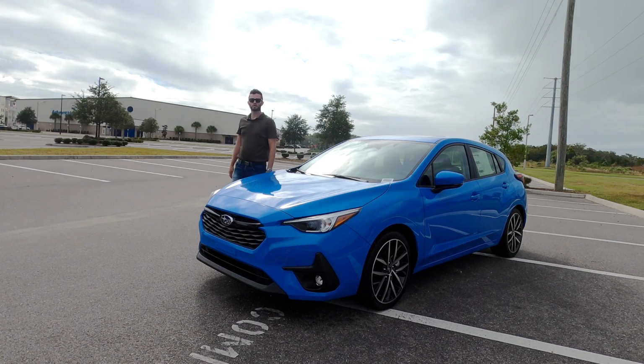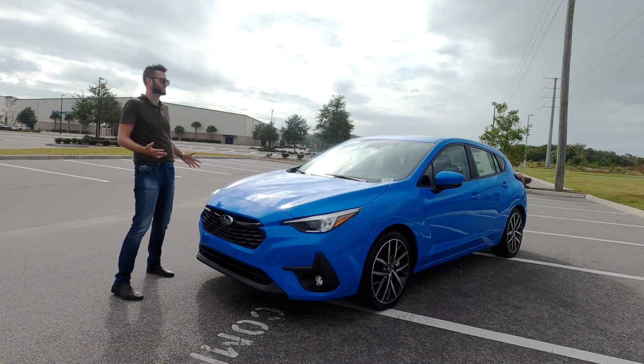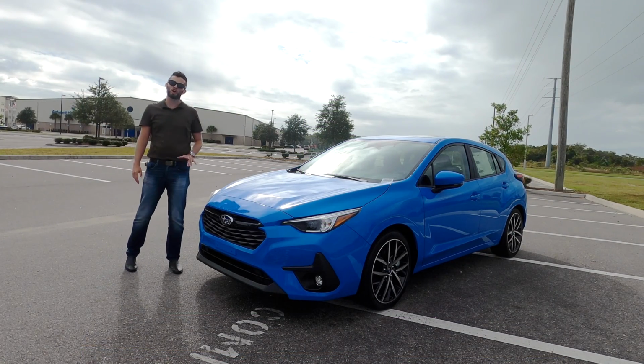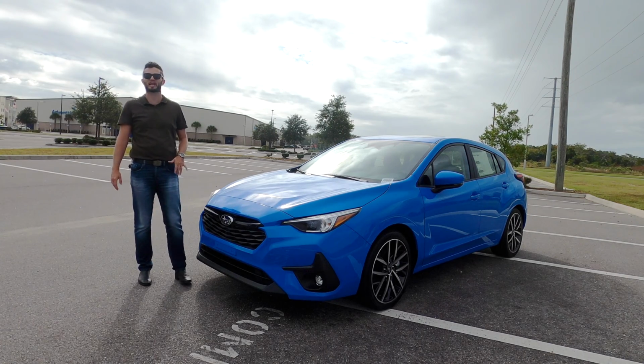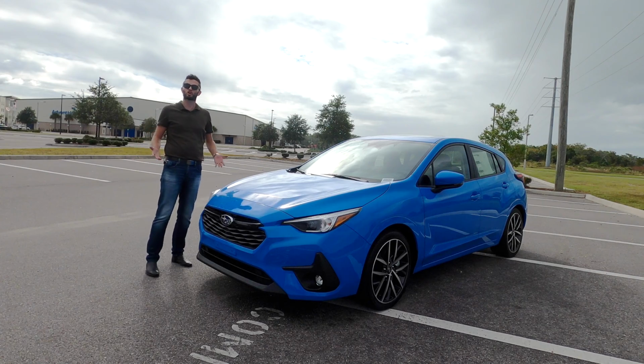Here is the 2024 Subaru Impreza Sport in Oasis Blue Pearl. This is a refresh for the 6th gen, and this year they're offering an RS, which has more horsepower and torque. It's a completely different engine, but it's all derived from the same powertrain as the Crosstrek.